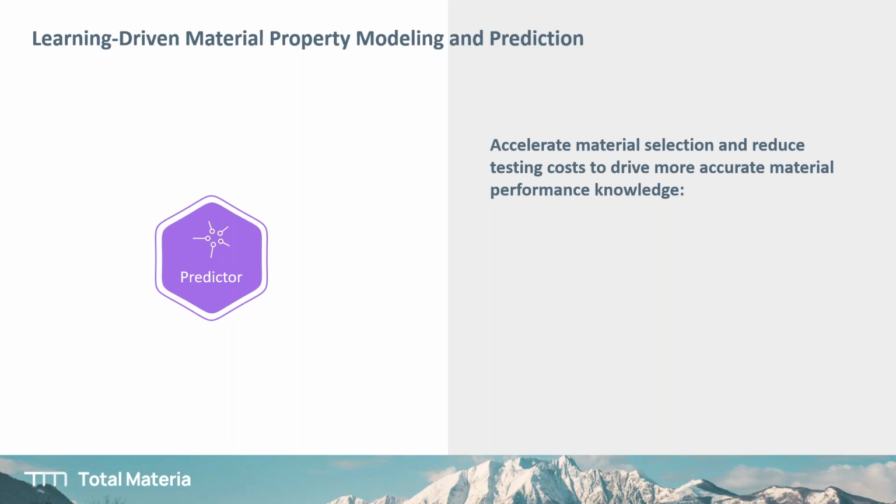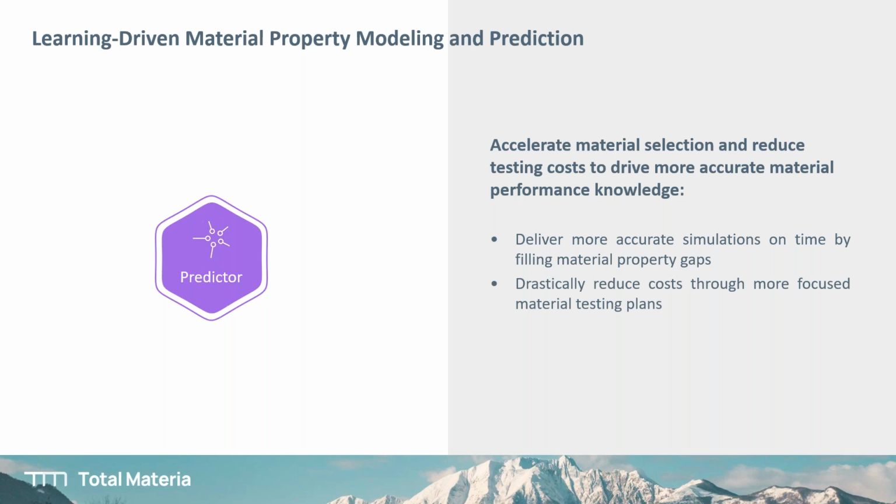Predictor will give you an opportunity to accelerate material selection and reduce testing costs to drive more accurate material performance knowledge, and deliver more accurate simulations on time by filling material property gaps, because either you need some more material information for material selection, or inside your simulation process you have the material, but you don't have accurate and more detailed material information. So in this case, your simulation software needs more material information, but where to find it? You cannot rely on non-accurate global internet material information. Ask Predictor to generate and simulate this testing process without moving your finger. Just in seconds, you'll be able to get this material information, because normally testing costs a lot and also costs a lot of time for you.